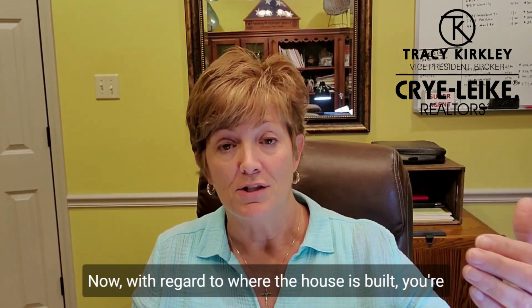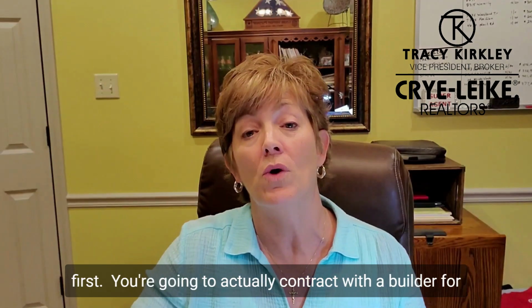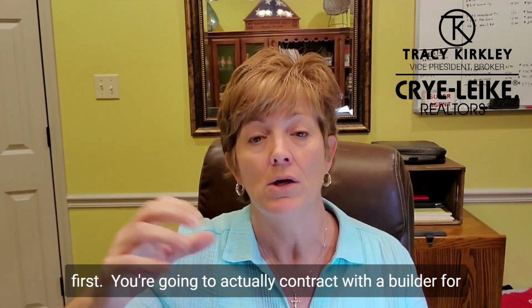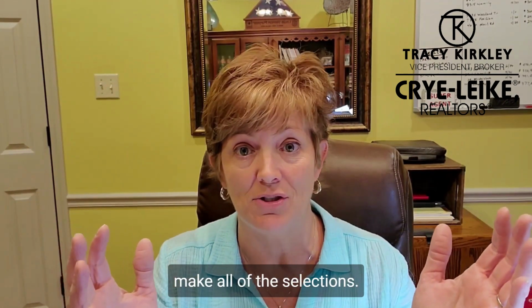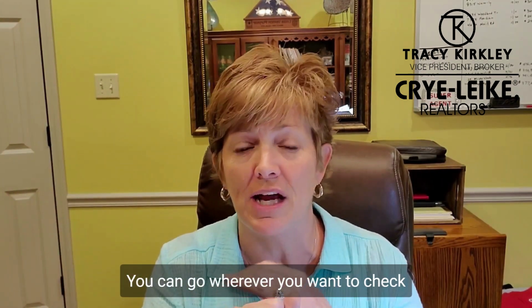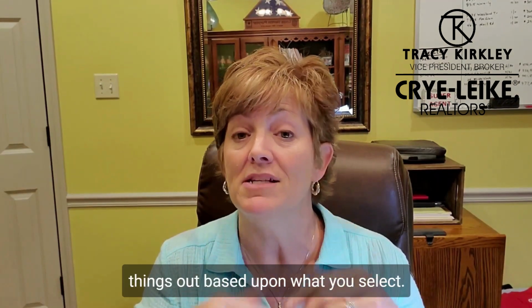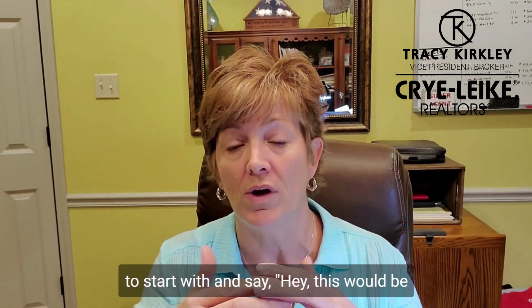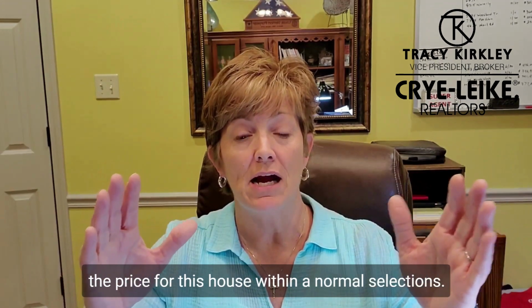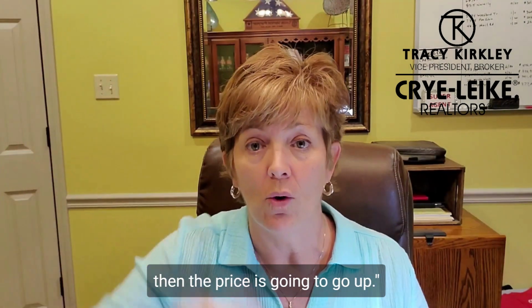Now, with regard to where the house is built, you're going to need to locate some land or a lot. And typically what will happen is you're going to purchase that land or lot first. You're going to actually contract with a builder for them to build what it is that you want. In this particular case, you can make all of the selections. You can go wherever you want to check out and pick out your lighting, your granite, and the builder is going to price things out based upon what you select. Now, they will probably give you a base price to start with and say, hey, this would be the price for this house within a normal selection. If you go above this amount on these allowances, then the price is going to go up.